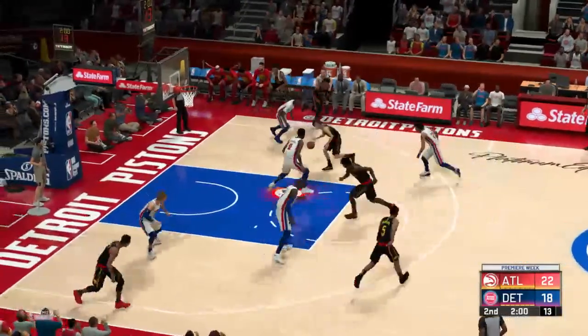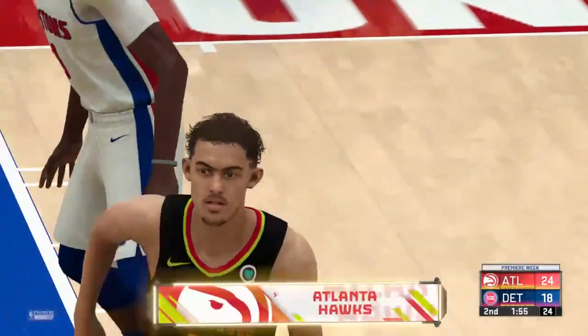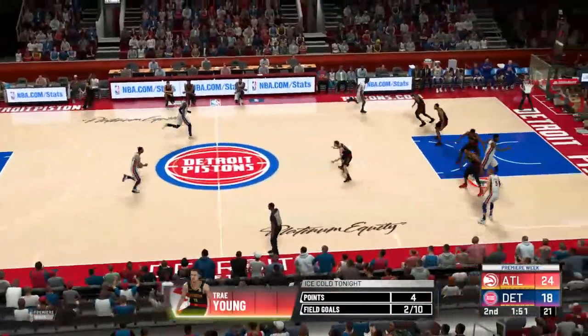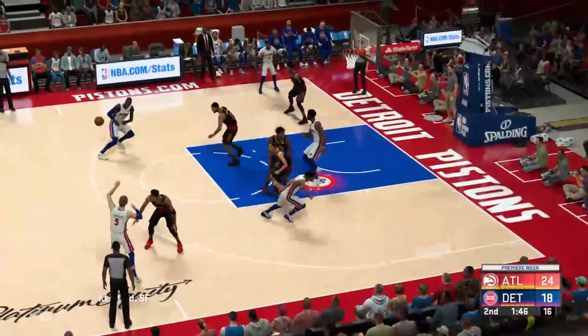Pass to Parker. Young against Rose. To end the cold streak, it's good. Young's got his second bucket of the night. And a deep mid-range shooter as well. All Young needs is a little breathing room, and he sets the fire. Passes it to Maker.